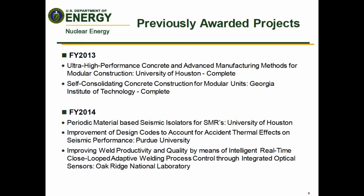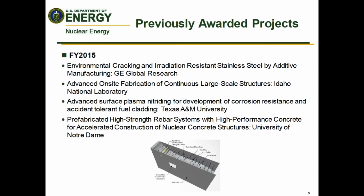In 2014, this is the first set of active projects that we have. We're looking at periodic material-based seismic isolators. We have the combination of accident thermal conditions on the seismic performance, that's out of Purdue, and also an optical closed-loop weld monitoring system out of Oak Ridge National Lab. That's the first set of active projects. In 2015, we funded GE for some additive manufacturing work, INL on-site fabrication of large-scale components, Texas A&M surface plasma nitriding, which you saw a picture of earlier in the presentation, and then prefabricated rebar systems out of the University of Notre Dame.